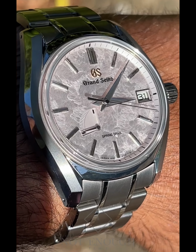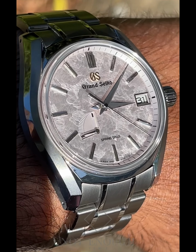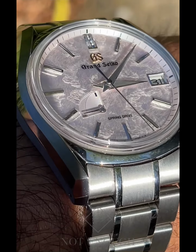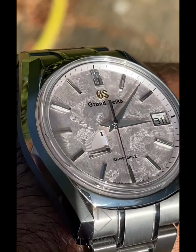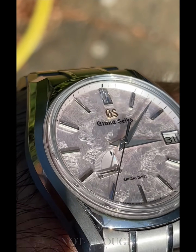But the last thing I'll just say is that the movement on both these watches, that spring drive movement, if you haven't seen it before, is beautiful. Across any watches I own, or any of the brands, it certainly is something to behold. The nature of that sweeping second hand.